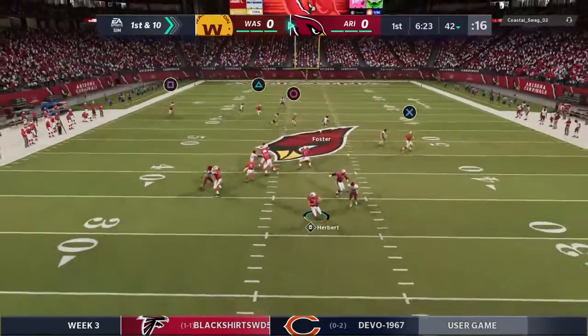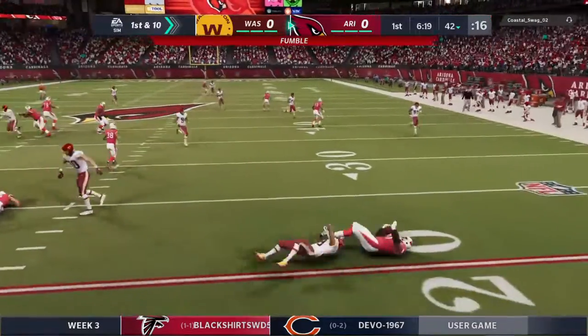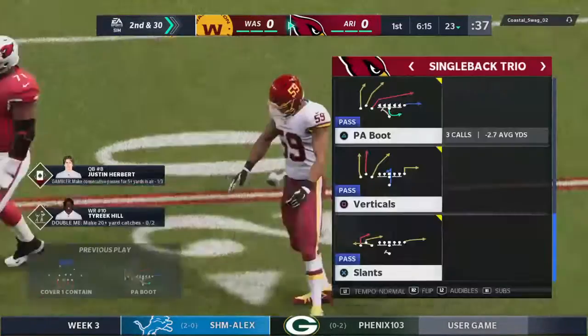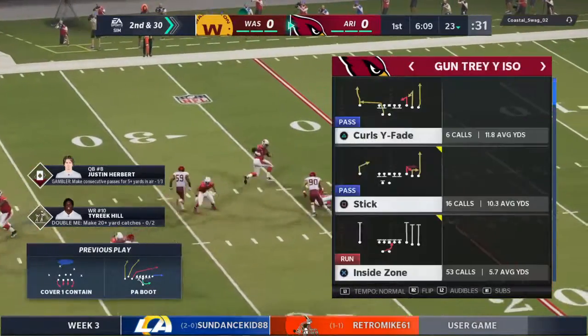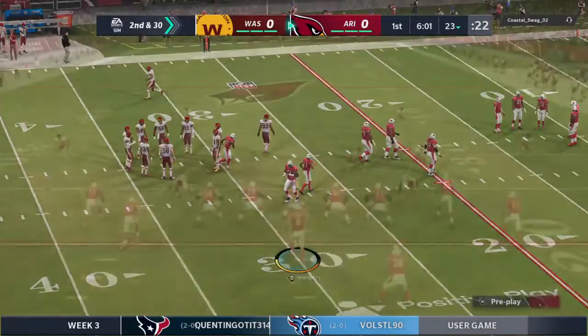Herbert off of play action. Herbert has it knocked free. Able to fall on it, but look where they recovered it. That's a big loss. A lot of bad news on that play for them, wasn't there? Lost the football, lost a lot of yardage, but I think the good news outweighs it. Able to retain possession. That was big for them.